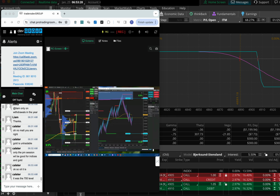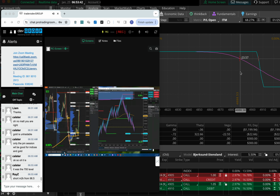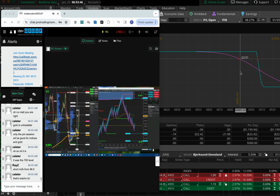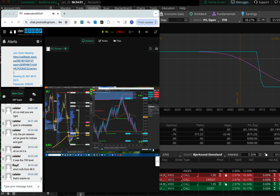Order filled. There you go, Ray. Short from 96.5. Love it. Oh, just got in a little bit ago. Okay, no worries. Did you take any profit at pivot here, or are you looking for VPOC somewhere down there? Where are our levels here? We just hit VWAP here, so definitely some levels to consider doing something.